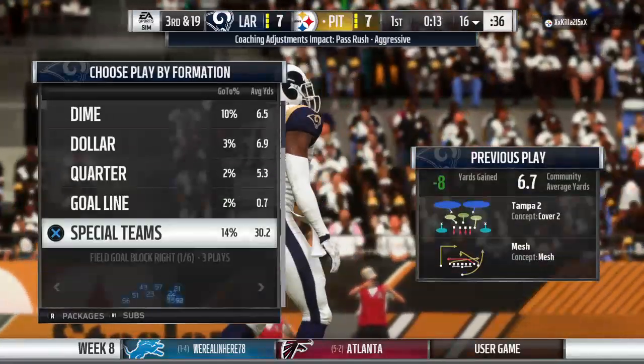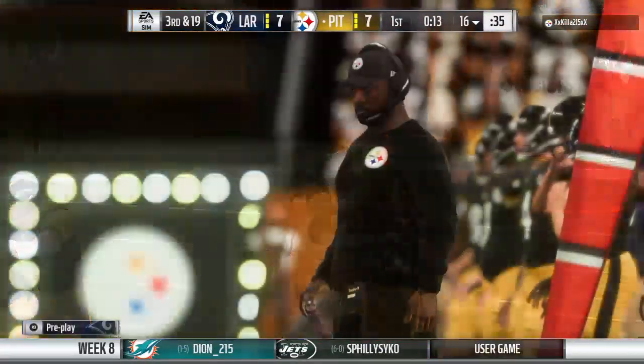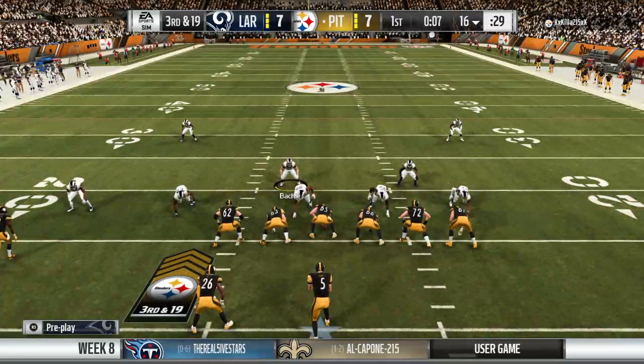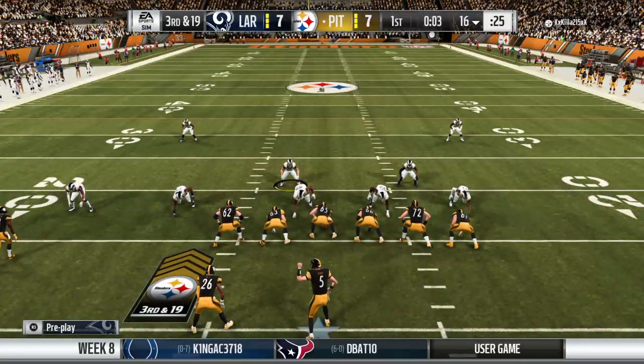So what's the word I'm looking for here about how this drive just started? Disjointed? I'll go with that one. I mean, think about it. First down, took a bad loss on a running play. Take the sack on 2nd down. Now they got to come up with something big here on 3rd. 3-19.